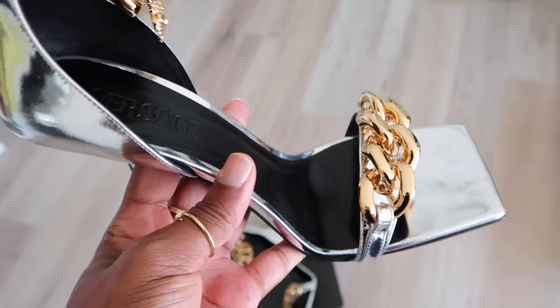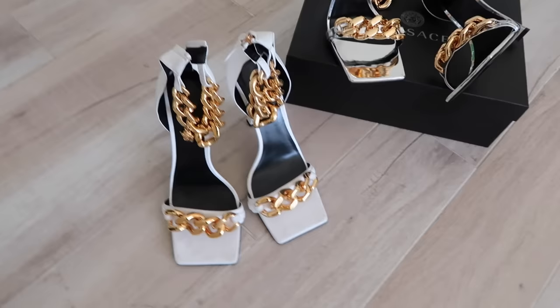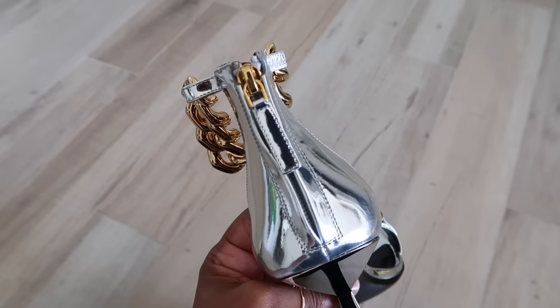Now I also have these in white. If I can find a photo of me wearing them, I'll pop them up. In fact, let me just go grab them for you. All right, guys, so here are the white ones. And I love these. They're very, very comfortable. They have that chunky, thick gold chain. These are white leather. They zip up the back. One shoe has a little charm on it.